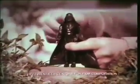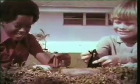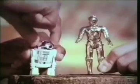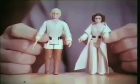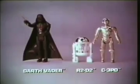It's Darth Vader! Watch out! And he's got a lightsaber. It's Kenner's new Star Wars action figures, each sold separately. I got you now, Ben Kenobi. With R2-D2 and C-3PO. There's even Chewbacca and Han Solo. Someone's coming, Chewie. Who's there? It's Princess Leia and Luke Skywalker. Now I know the Force is with us. Darth Vader, R2-D2, C-3PO, and other Kenner Star Wars action figures, each sold separately.